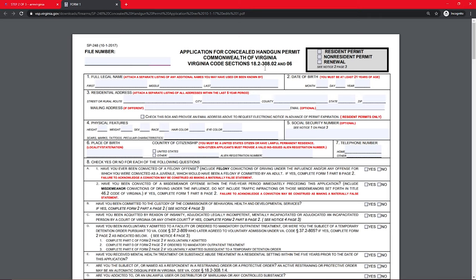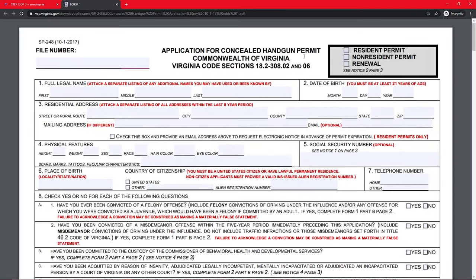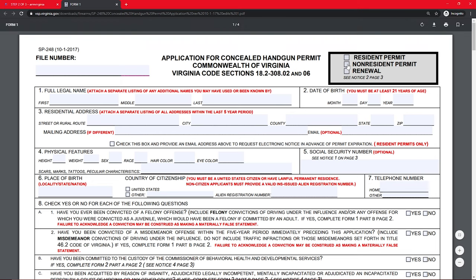But yeah, so let's look at this. SP248 is the form that you need to fill out, and this is the legal form that we're turning in. So let me just go through how this works and try to help explain it. Of course, you need to fill it out accurately with your own information, but I'm just gonna sort of zoom in here and work on this so that you can have a bit of an idea of how it works. For the purposes of this video, we're gonna, of course, assume that you are not a Virginia resident. So I'm gonna go ahead and check non-resident here.